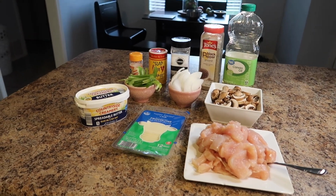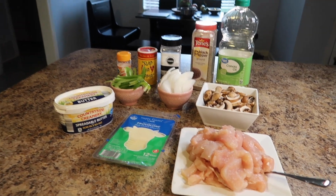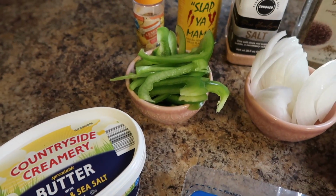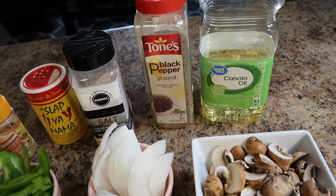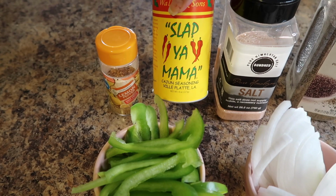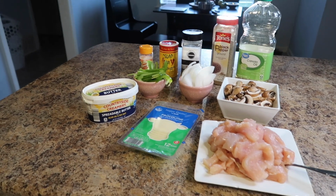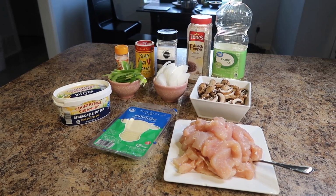So next up are chicken Philly cheesesteaks. That just sounds wrong because they're chicken, not steak. But anyways, we have some chicken, some provolone cheese, some butter, bell pepper, onion, mushrooms, canola oil, black pepper, salt, which I did not use, Cajun seasoning, and lemon pepper. I know that sounds a little odd for chicken Philly cheesesteaks, but the seasoning is going to work out tremendously.